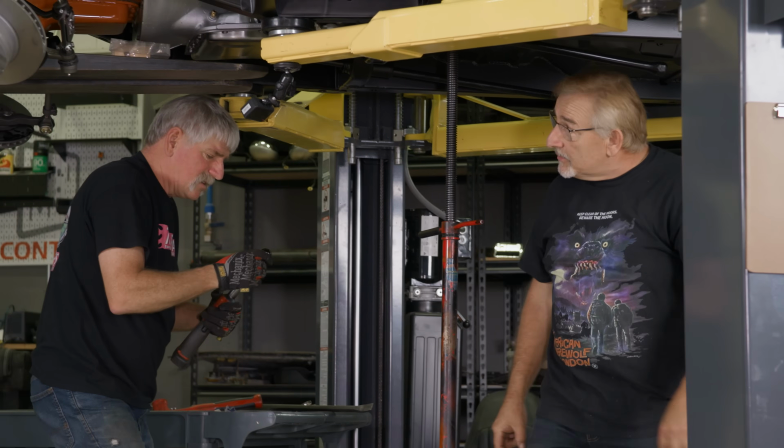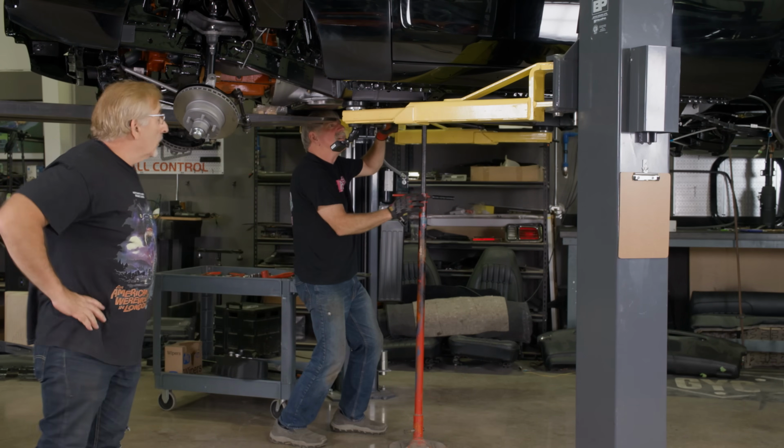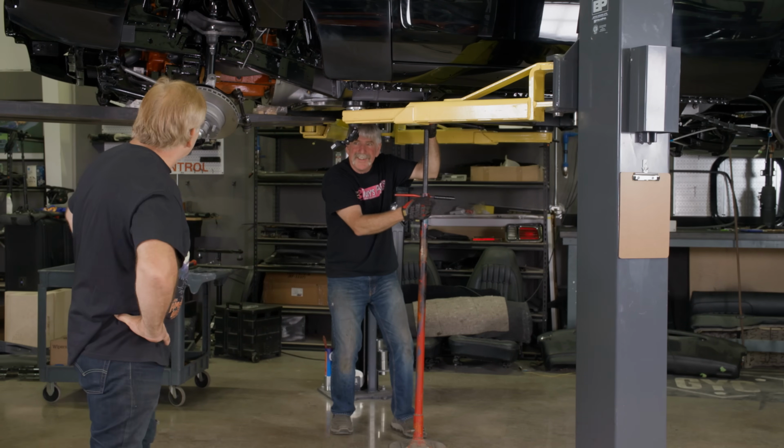Okay, so we got the engine and transmission in. We're gonna get everything buttoned up. Put the upper control arms in place, torsion bars, and then we'll let it down and see if we can round up some wheels and tires for it. Good job, Dougie. Thank you, Mark.